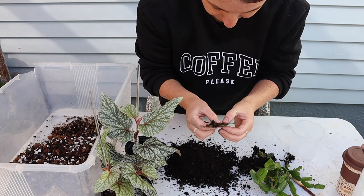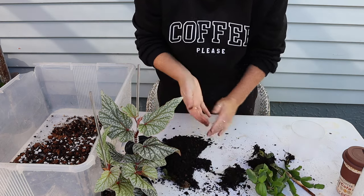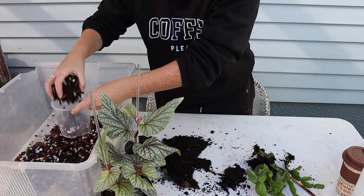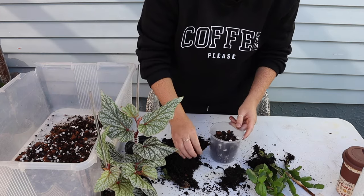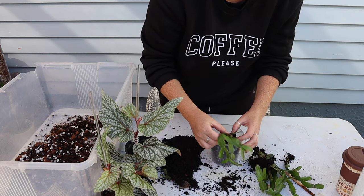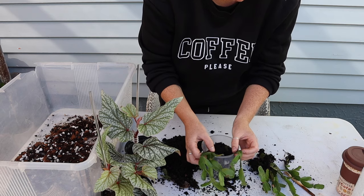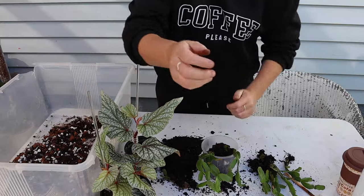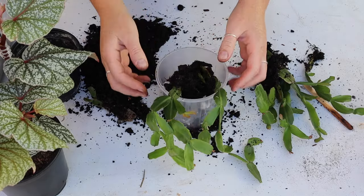And yeah, I think that bit's too far gone, so we're going to put it into this pot. That's a cute little pot that way. I don't want to bury them in too deep because I don't want them to rot again. And this is going to be hanging, so I want it to sort of cascade over the front. I'll zoom you in a bit better so you can see. Hopefully you can see what I'm doing a little bit better.